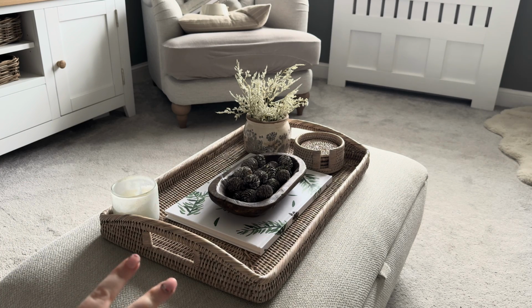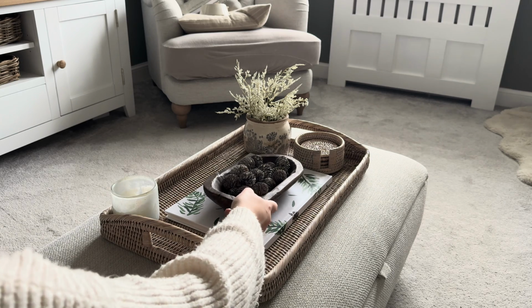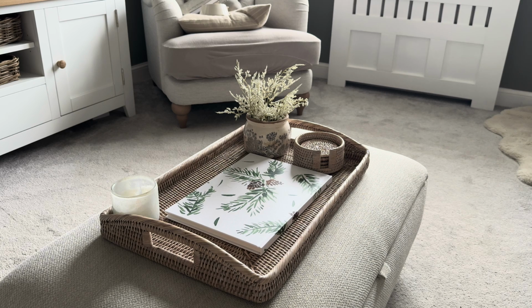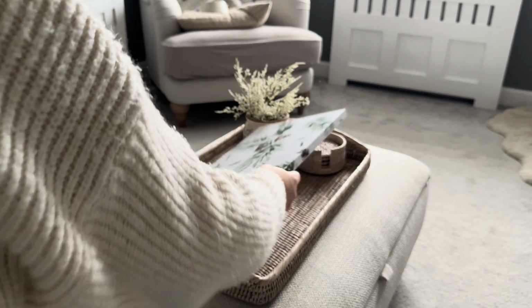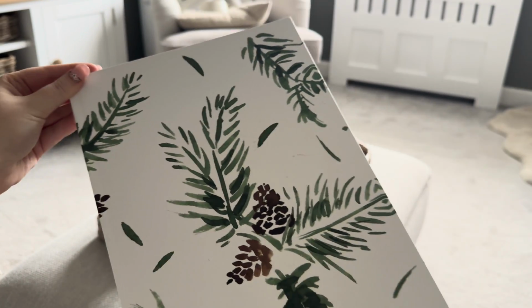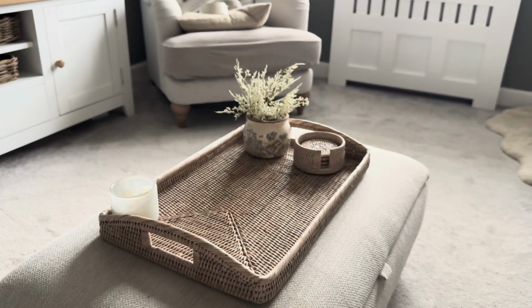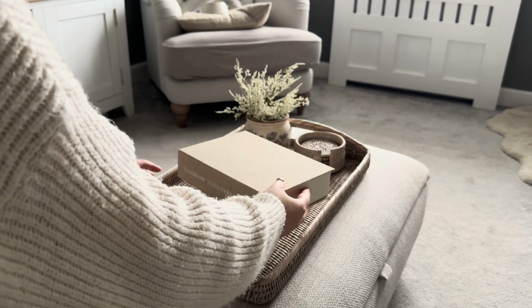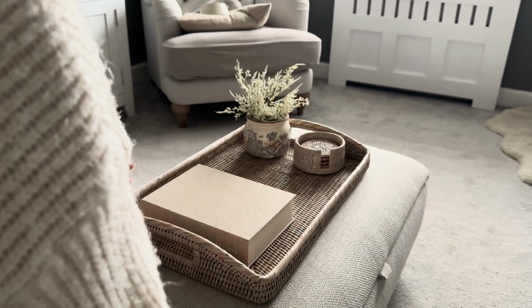So this is still kind of set up for winter. So what I'm going to do is just take these pine cones off and pop them into a little bag, ready to put away in the loft, ready to get back out again next year. And then I'm going to take off this book, I think. This is one I got from Unique, by the way, and it's quite nice for winter because it's got pine cones on there.